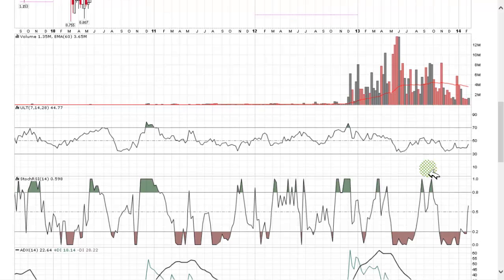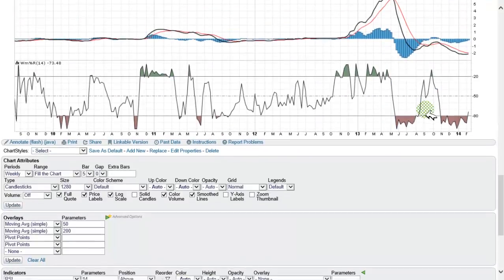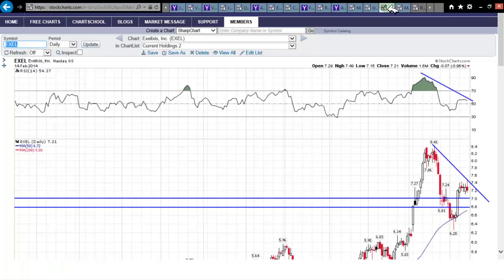And when you take a look at the ultimate oscillator, we're putting in a higher low, very bullish. Good little stock. So Kevin, hope this answers your questions. Good little stock you got there.